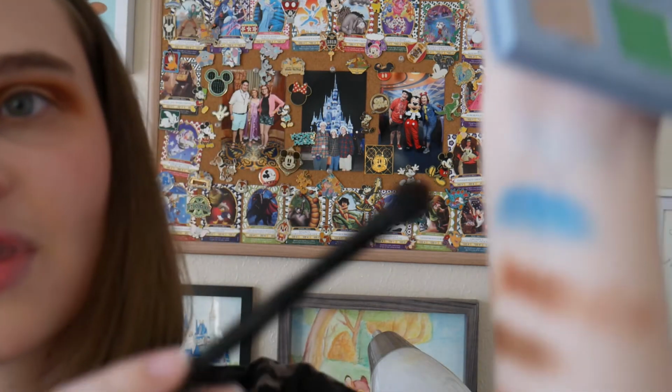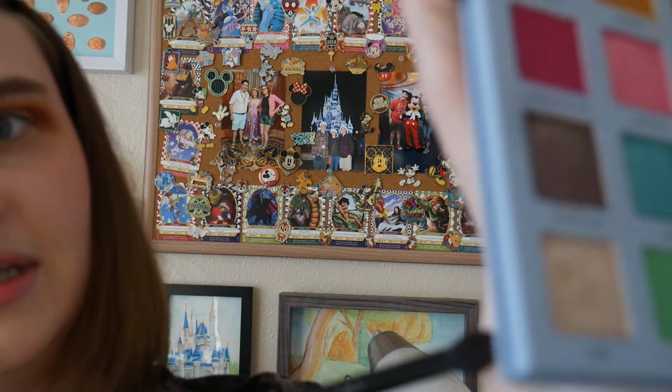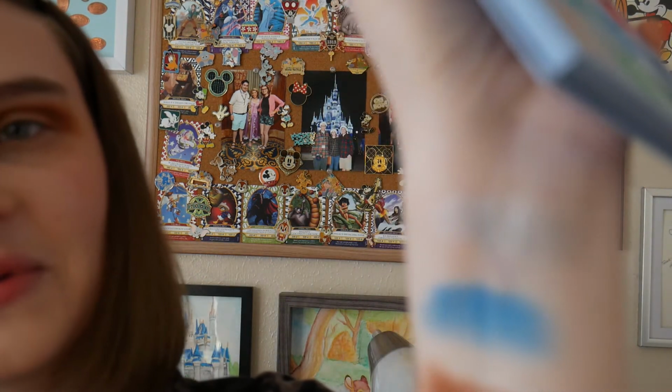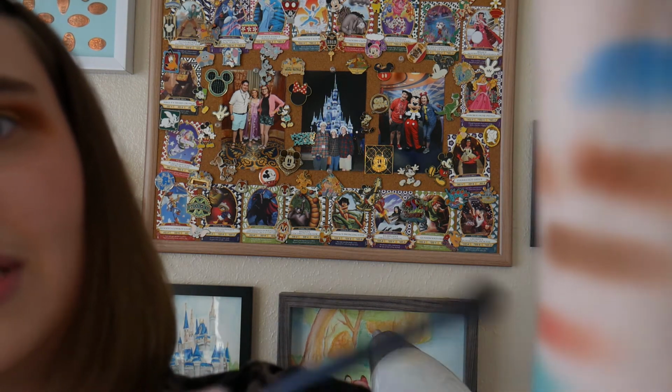Okay, so now what I'm going to do is put these blue shades on my lid. So this in the outer corner, this all over the lid, and then this one in the inner corner. And then I'm gonna do Sheba and Lulu, I think was the name of this one, on my lower lash line. Because I'm not that much of a risk taker. I don't want to put not-light colors next to each other and then have no idea how to blend it out. So I won't do that.